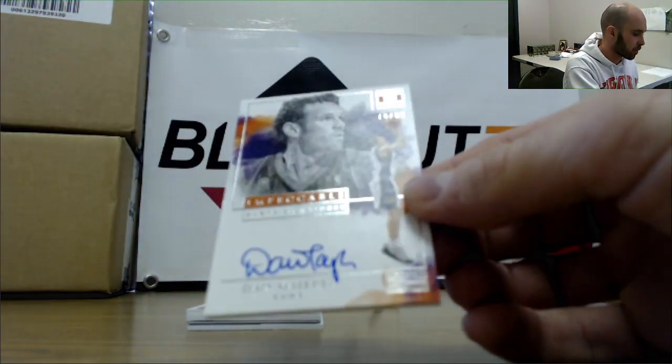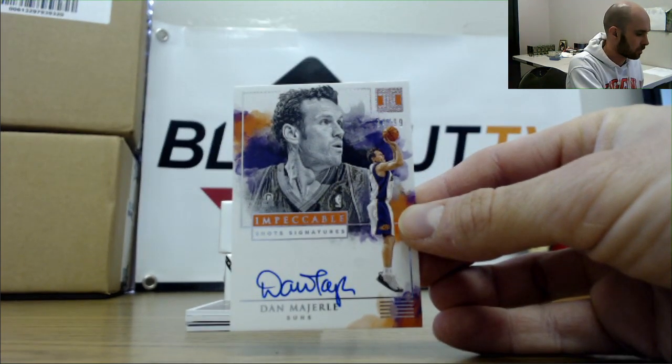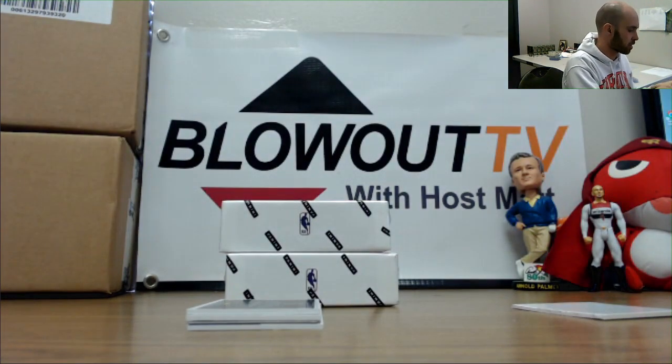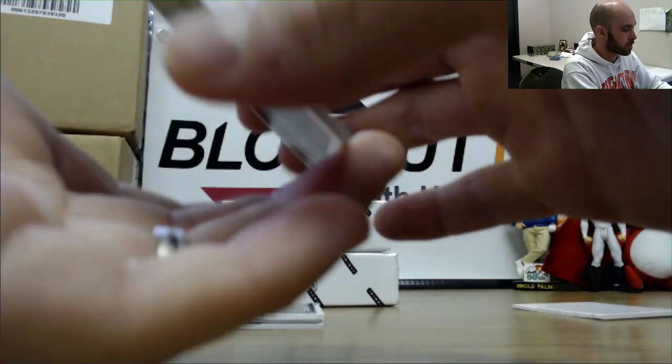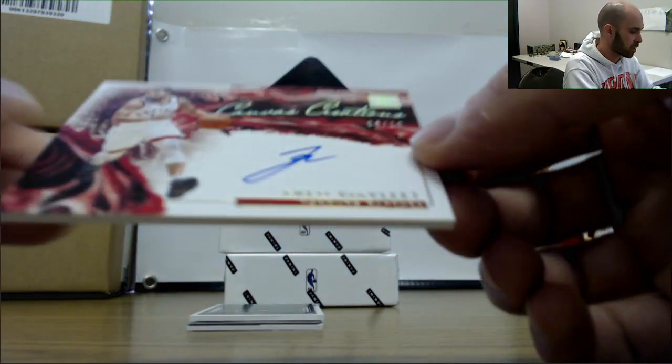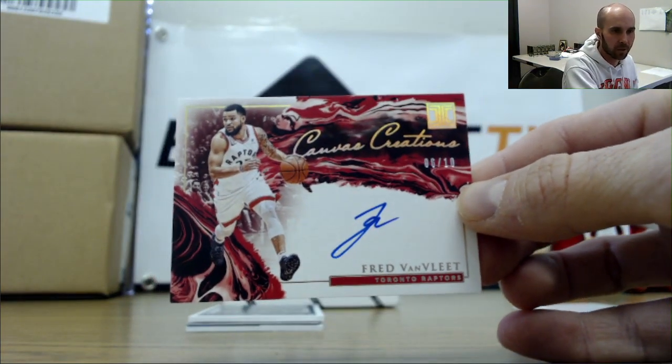For the Suns, number 299, Thunder Dan Maray. Impeccable Shots signatures. Going to Tucker. Toronto Raptors, Canvas Creations. I think these cards are beautiful. 6 of 10, gold parallel, Fred VanVleet. That one goes to Tucker.